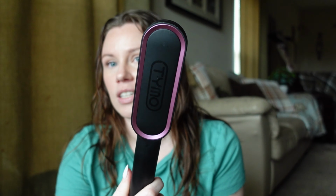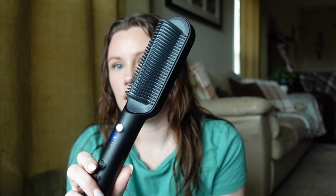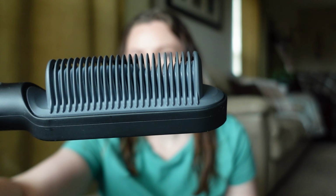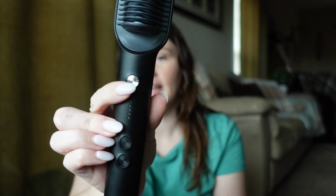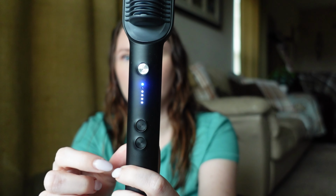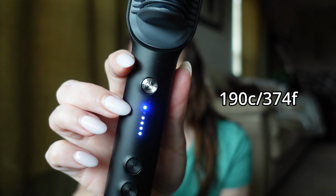Here is a look at the comb. It's nice and sleek looking, really aesthetically pleasing in my opinion. So anyway, you have the bristles here. When you plug it in, it'll do this blinking blue light. Then what you do, hit power, and then there's an up button and a down button, which control the temperature. I have this preheating to the second to highest temperature. It just took that comb about 2 minutes to heat up.